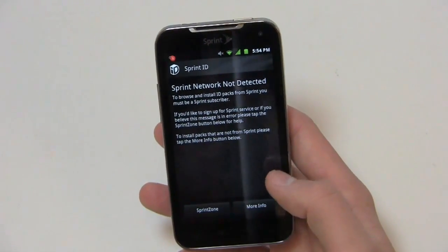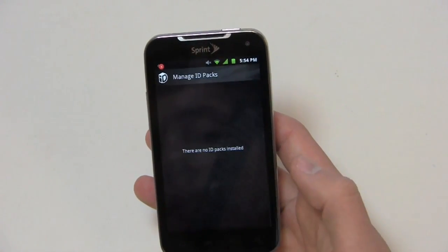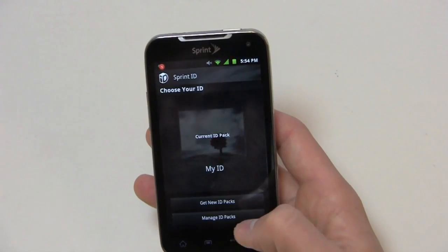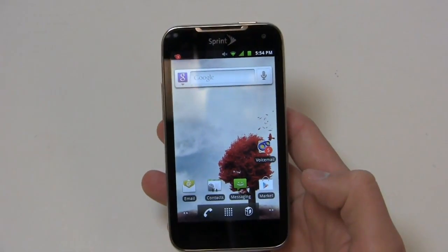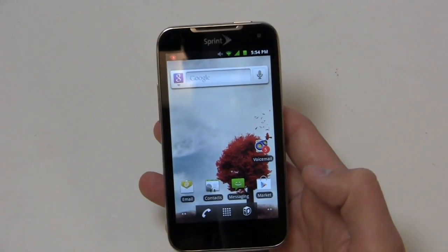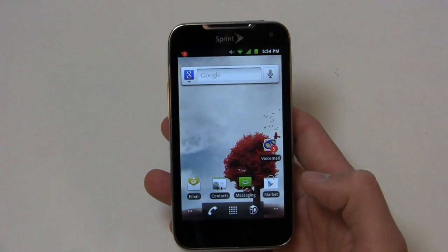Of course, the Sprint network's not detected because I'm on Wi-Fi, because it's slow as something I'm not going to say on camera. And then you've got Manage ID packs as well. It's one of those things. It's really nice, and they've offered some new ones over the months. They've got, I think, an E! Entertainment pack. They've got an MTV pack. If that's your thing, they've got a lot of different awesome options on there.